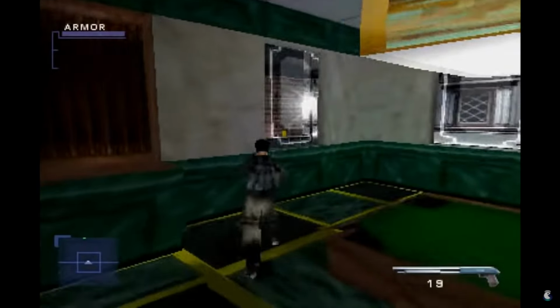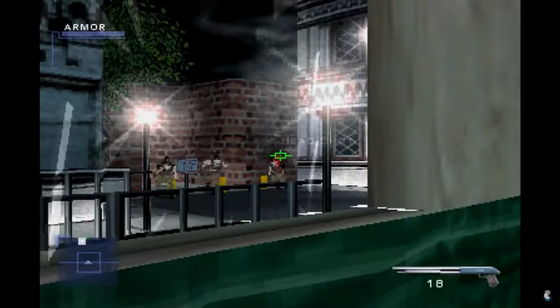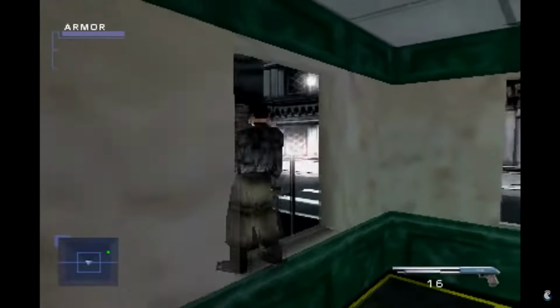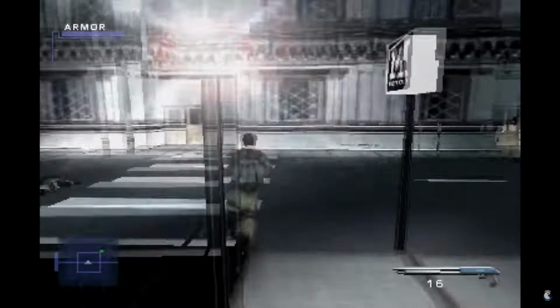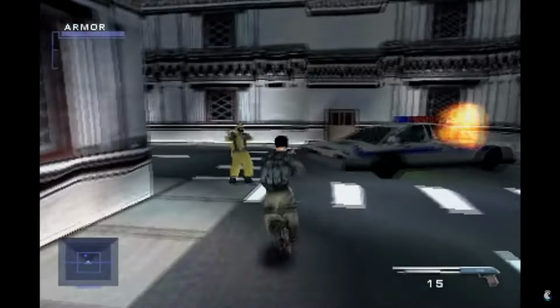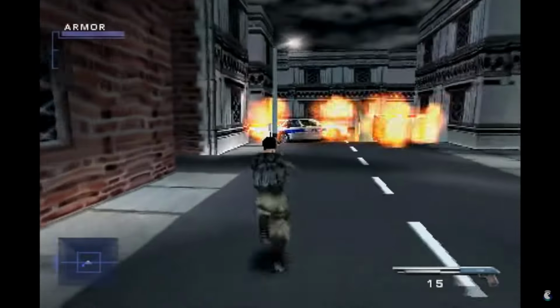And anyone who's ever played this game knows what's up when it comes to the taser. That thing is not supposed to be lethal, but you can tase someone to set them on fire. It's really crazy. So add this game to your collection.